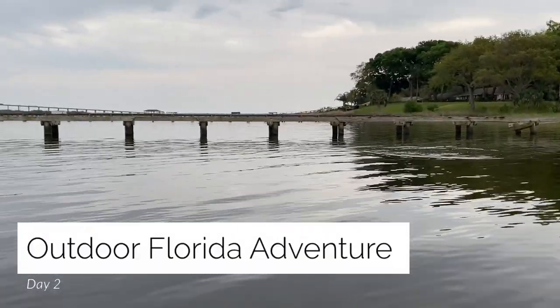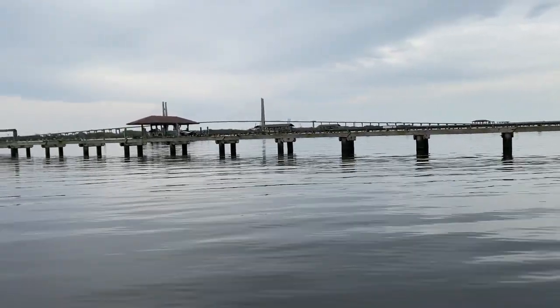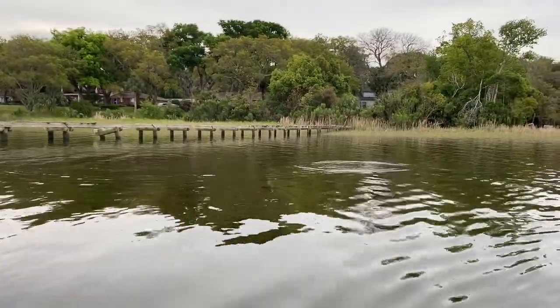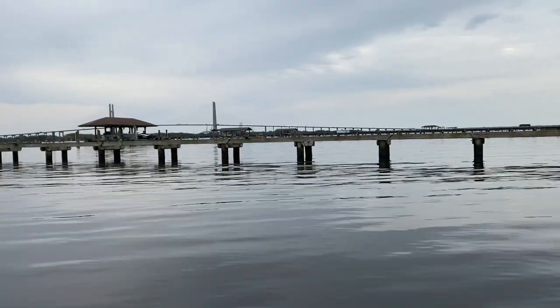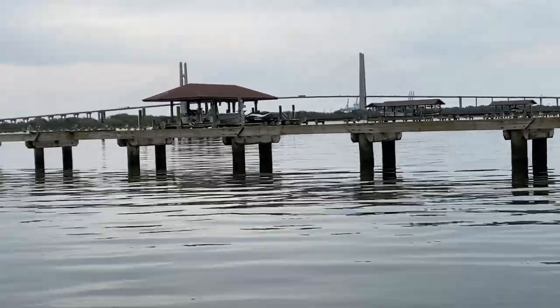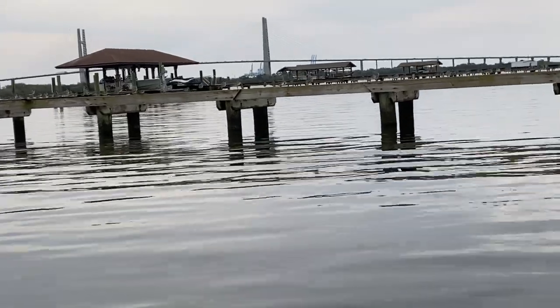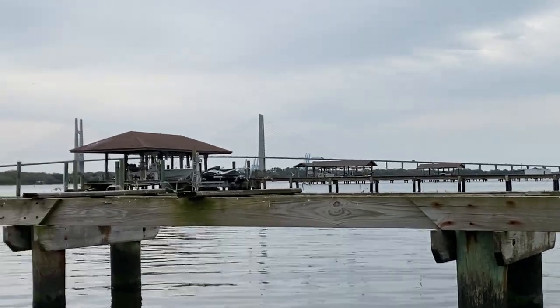Okay, we're out here again. High tide is at 6, it's 5:40 p.m. What was that? There's a bunch of birds. I'm really tempted to just bother these birds for a moment. They look so peaceful. These are sandpipers. Goodbye, sandpipers.